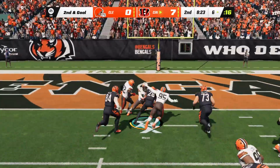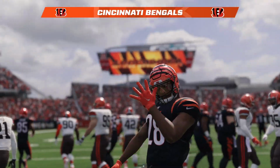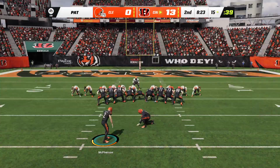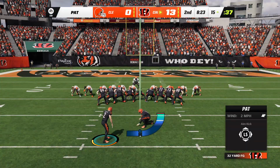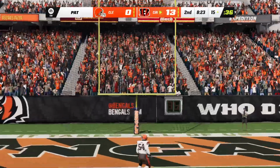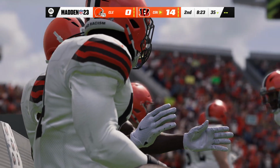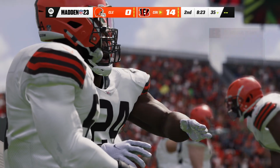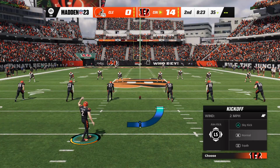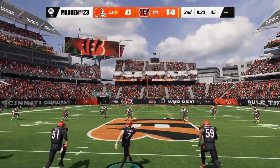Another try for Mixon, and he'll take this into the end zone for a Bengal TD. Joe Mixon, a 6-yard touchdown run, and the Bengals go up by 2 touchdowns. Extra point by McPherson, up and good, and that'll make the score 14-0. So that drive, 12 plays in length, and it all culminated in the touchdown run coming from Joe Mixon.